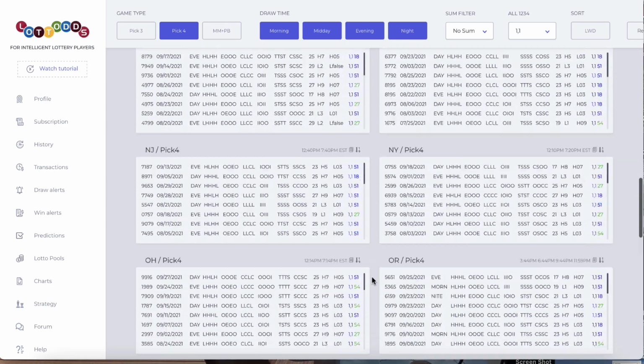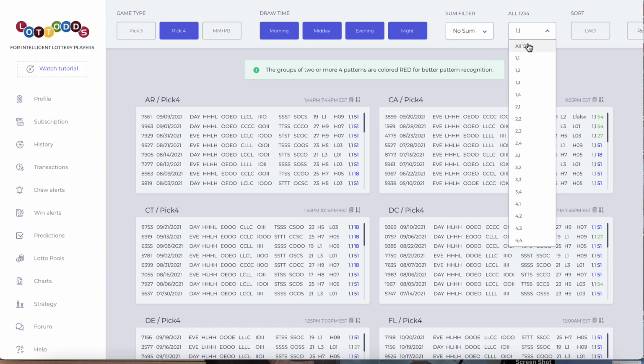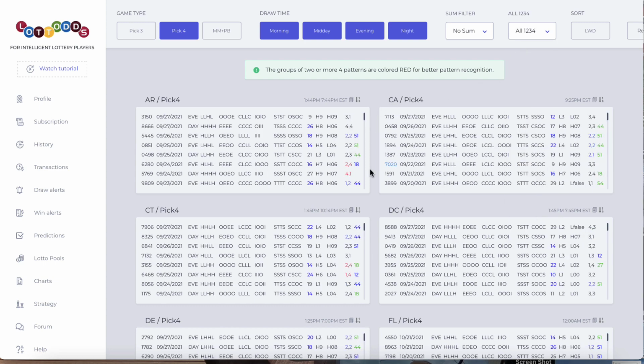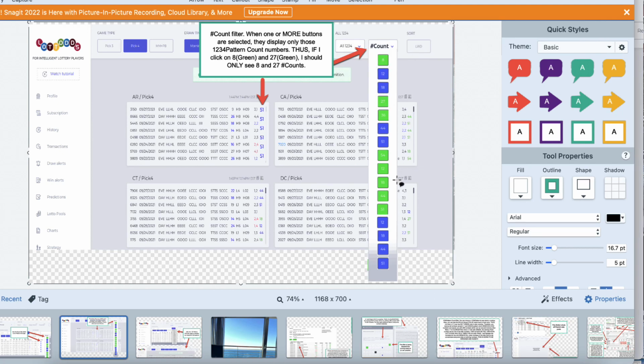Now, what we're also going to add here is a number count filter. And that is going to allow you, let me just go back here, that is going to allow you to select which of these 1, 2, 3, 4 pattern count numbers you want to see filtered out. So you could choose which ones. You could choose 1, 2, or 3 of them, and it will display it here. Why is that important? Because you want to see the patterns.